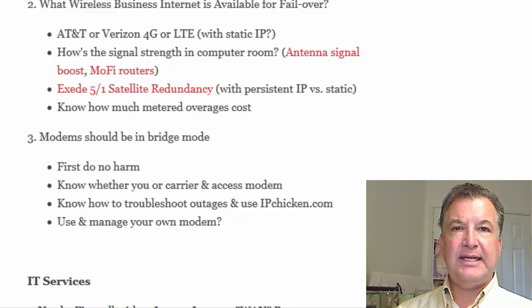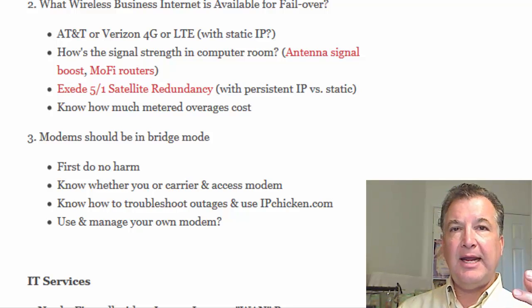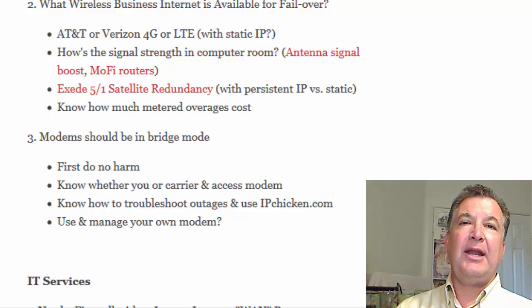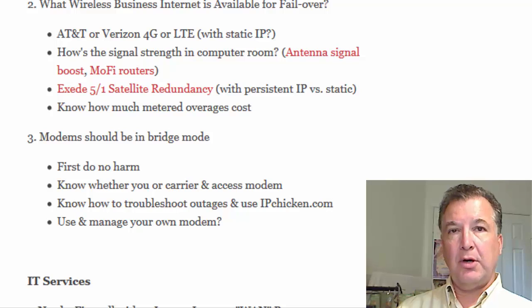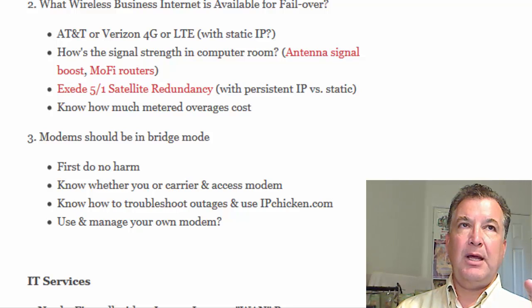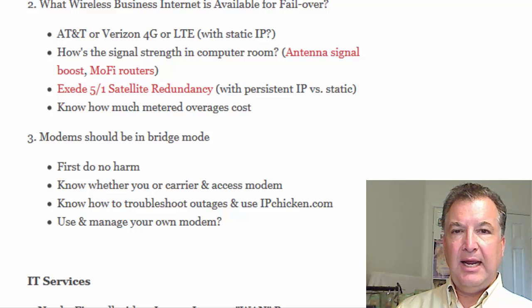Now, the other thing you need to notice is the signal strength of the connection. All right, you can figure that out just by taking your smartphone, either AT&T or Verizon, and going into wherever your computer room is and seeing how many bars you have. Because when your firewall fails over to the wireless, that's how many bars you're going to have. All right, so if you only have one or two bars in your computer room, you're going to be looking at getting an antenna.